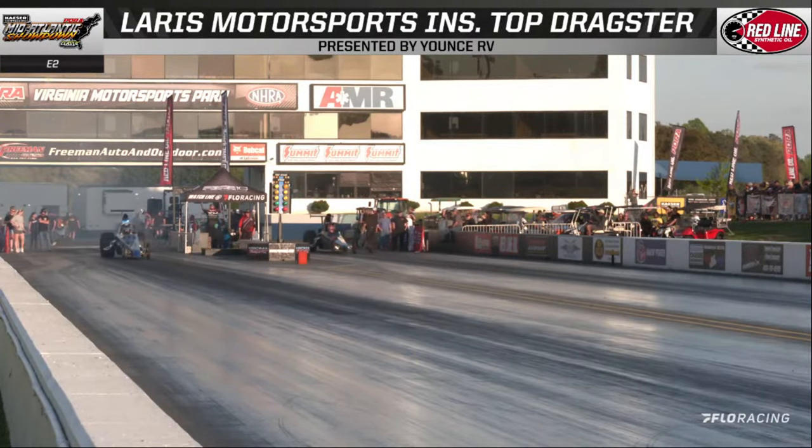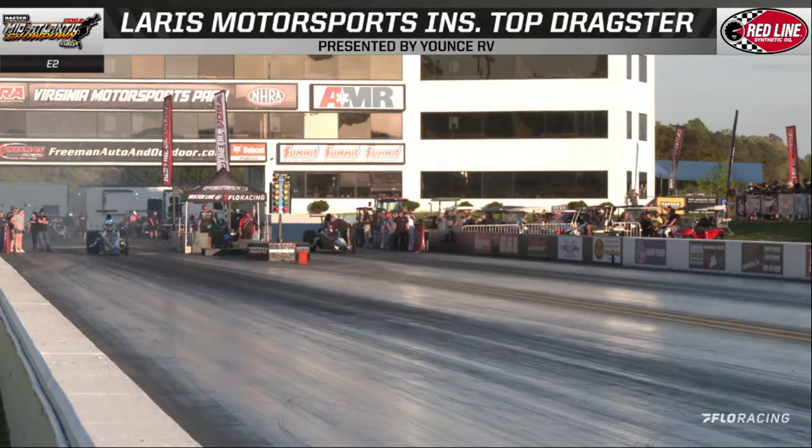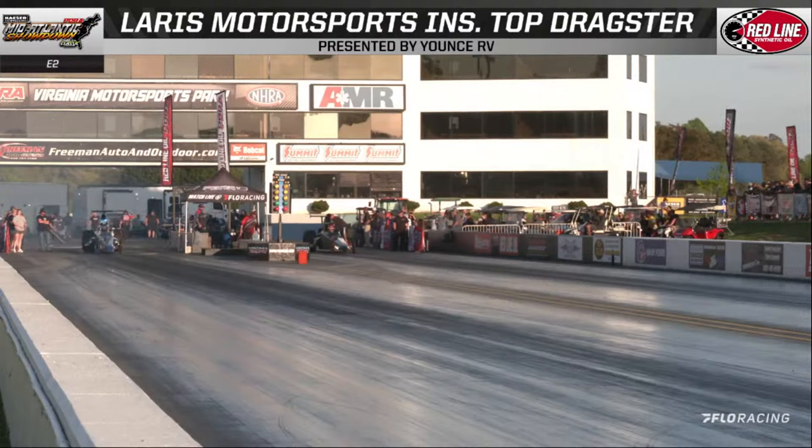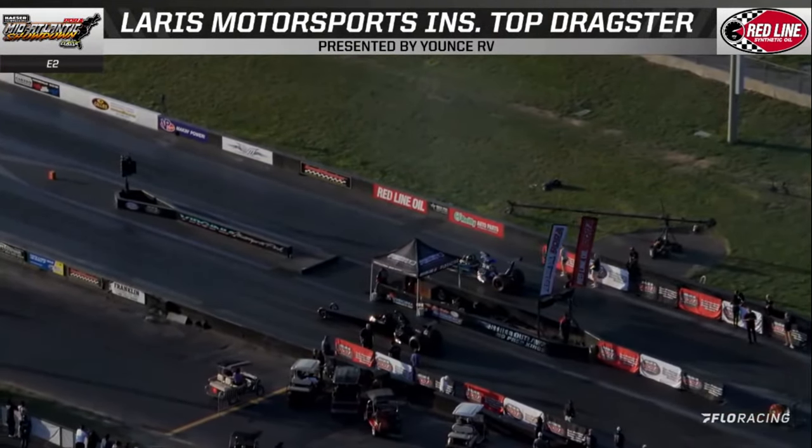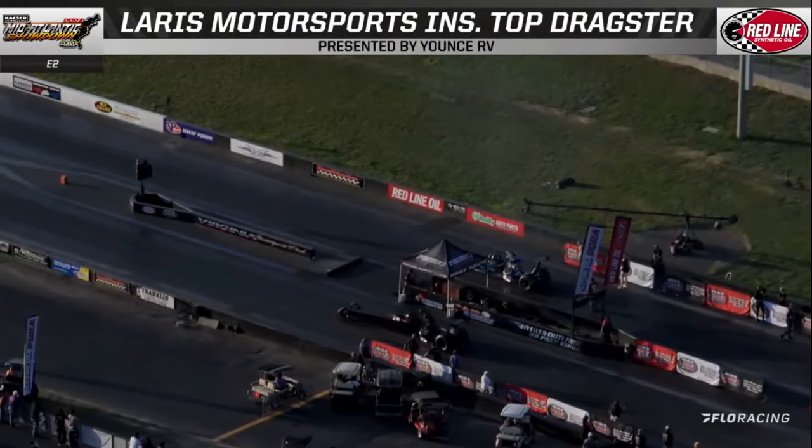Chaz Silence, left side of the racetrack out of Jacksonville, North Carolina. The Silence Service Center Race Tech for Cameron's Torque Converters dials in out of 426. And T.J. Harper on the right-hand side out of Harrisonburg, Virginia. The Kenny's Automart Race Tech dials in out of 438.